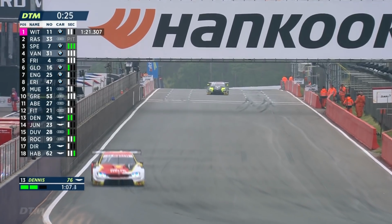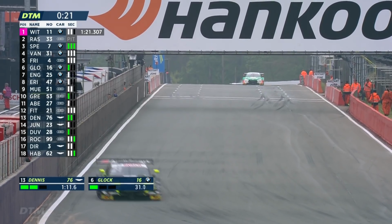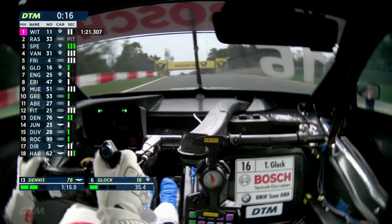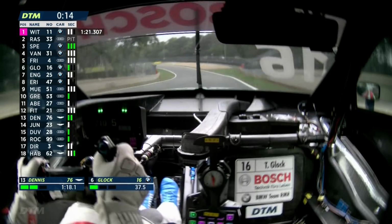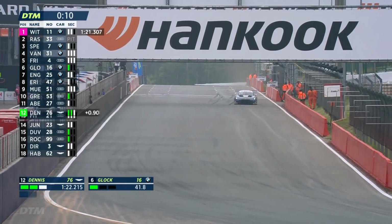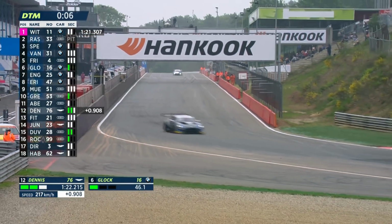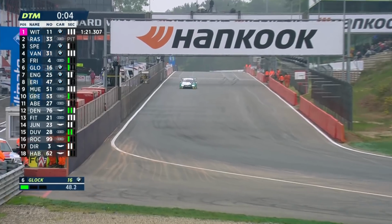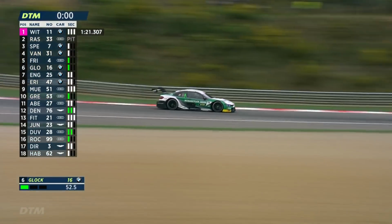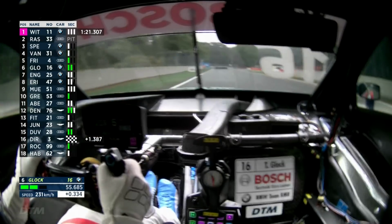We await the Aston Martin Vantage to cross the crest, and we will see it into view after the Nico Muller car. So there's Nico Muller. And we're standing by, well, we were standing by to see the Jake Dennis car. On board with Timo Glock, there is Jake Dennis. And he moves up a further place. He's still 9/10ths down, but it's an awful lot closer than he was. And he lost a bit of time in the final sector. Wittmann quickest, Rast 2nd fastest, Spengler now is 3rd fastest.